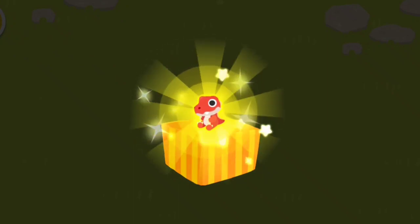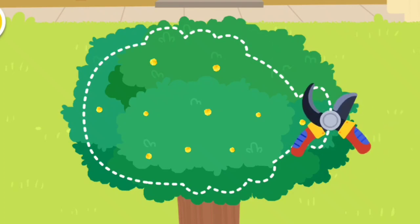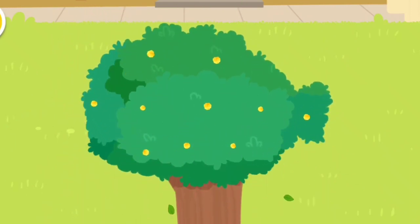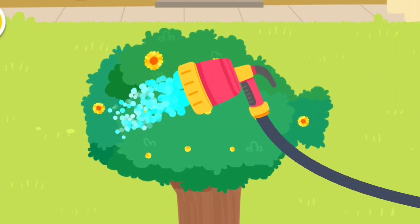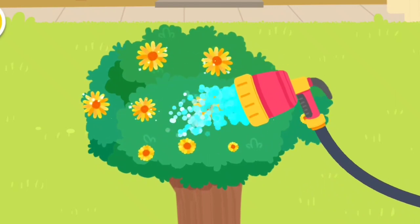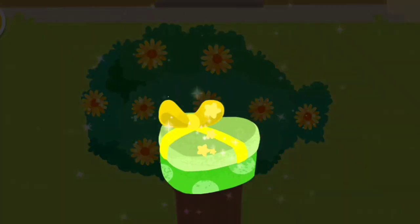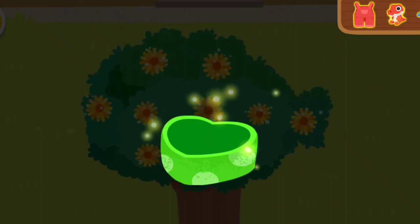You are awesome! Here is your reward! Please trim the big tree into a nice shape! Be sure to water the big tree! Wow, what a beautiful gift! This is for you!